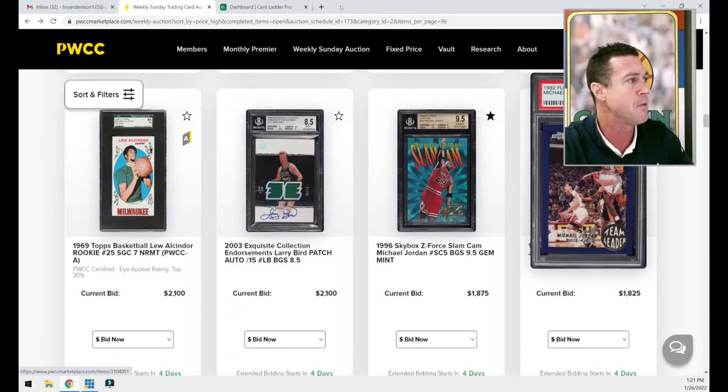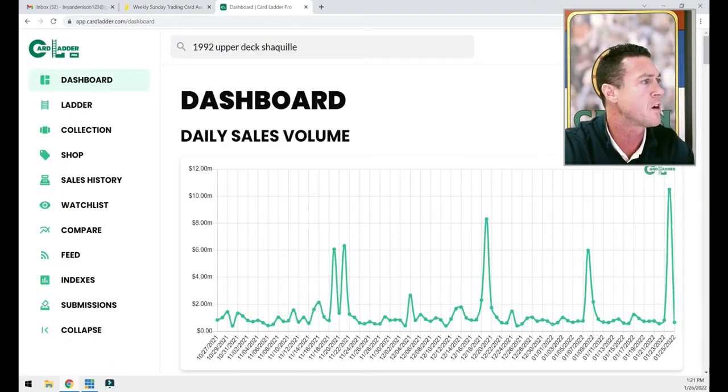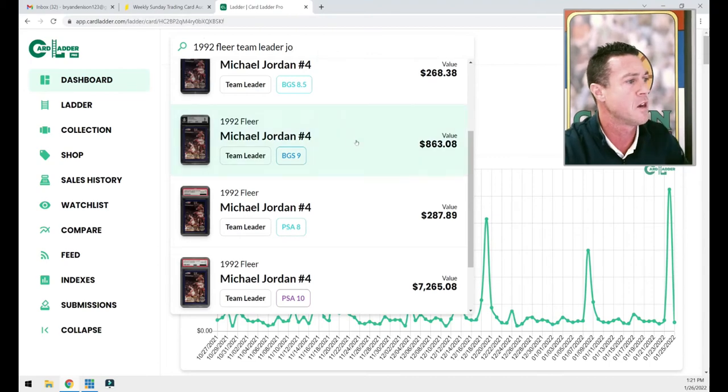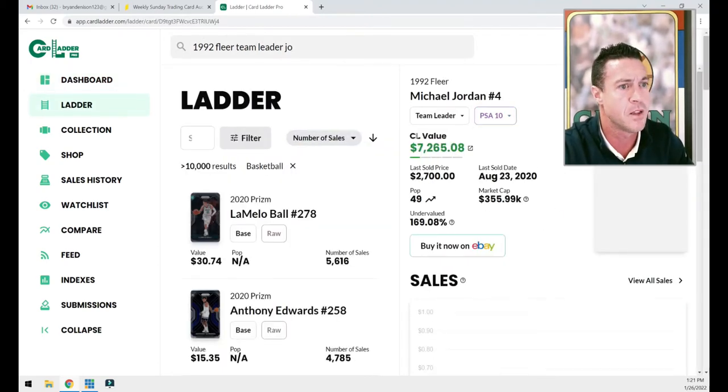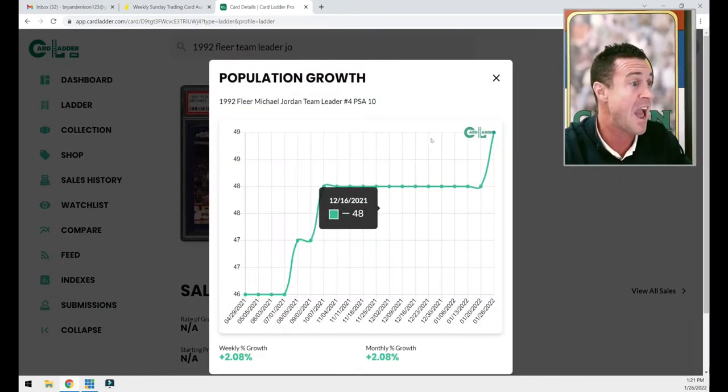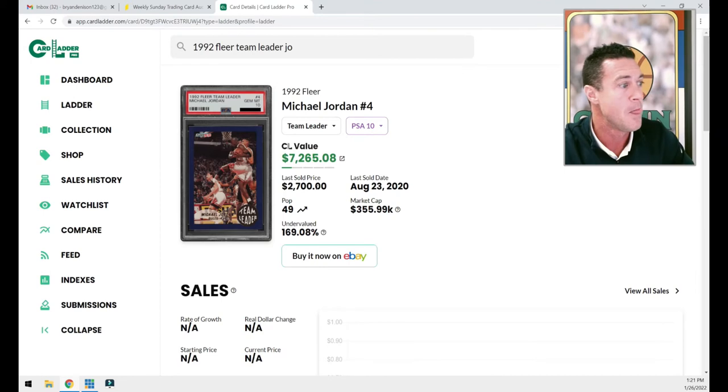I don't know what the pop is. We could probably go look. I wonder if Chris and them have 1992 Fleer, Team Leader, Jordan. Let's see what we got. Anything? Oh, good. Okay, good. So let's pull that up and let's expand it so you guys can see it. Pop 49. Oh, wow. They've actually added three since April. Impressive. So Card Ladder has the last sale of this card.